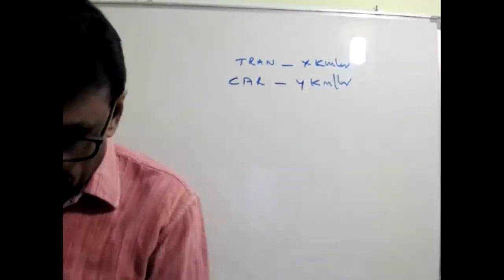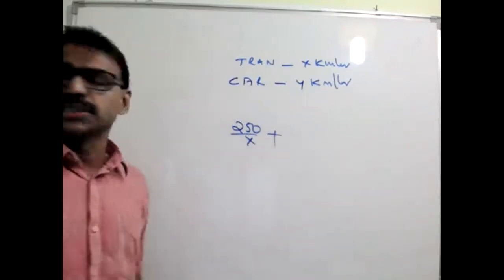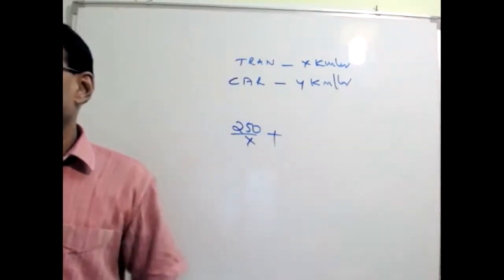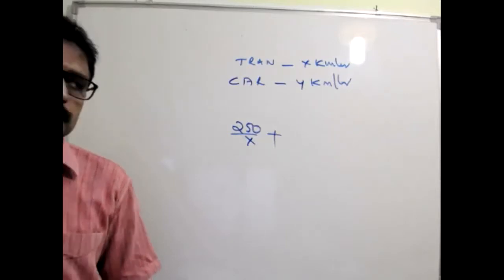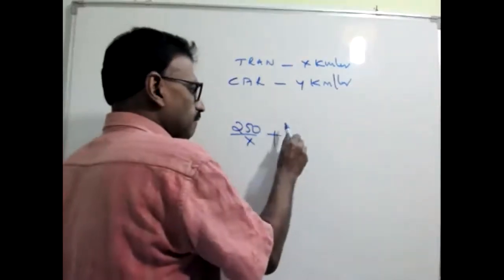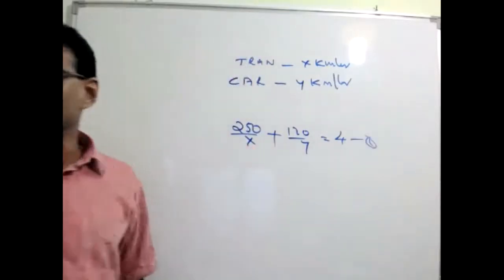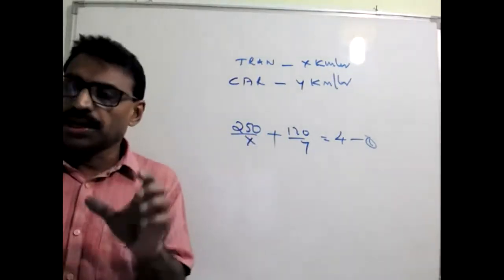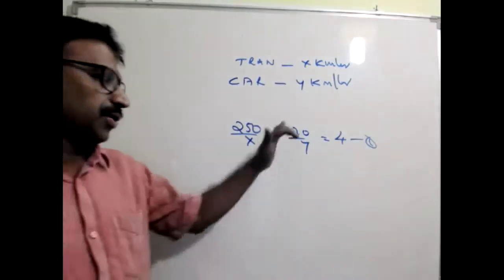Go to the second line. 250 kilometers by train, so the time taken is 250 divided by x, plus the balance distance. Total distance is 370, 250 already traveled, balance is 120. So 120 divided by y equals 4 hours. That is equation number 1. First equation okay or not? 250 kilometers in train, 250 by x, 120 kilometers in car, 120 by y equals 4.